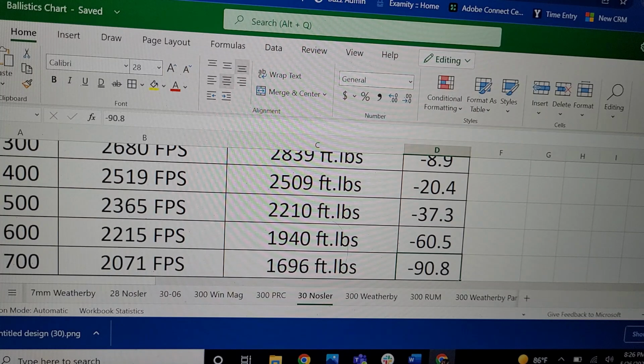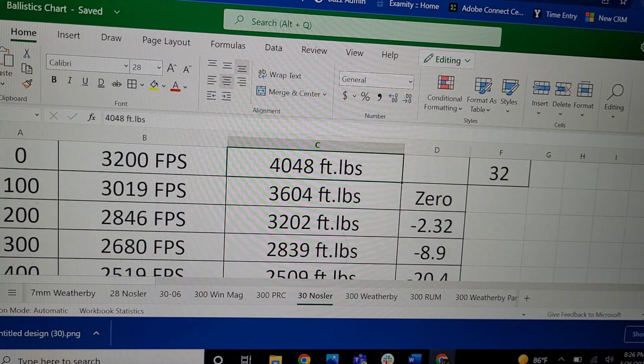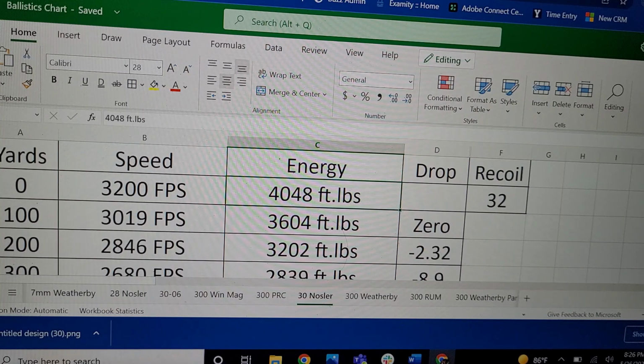But there you have it. This is why 7mm beats 30 caliber. With the same weight bullets, they're going to retain their velocity and energy better than the 30 caliber bullets.